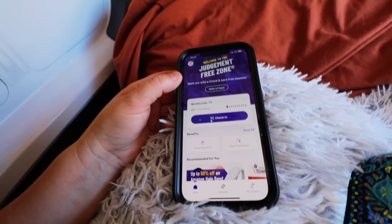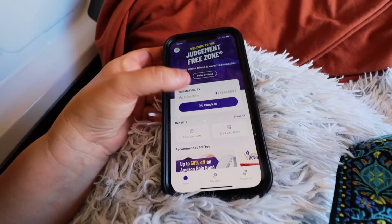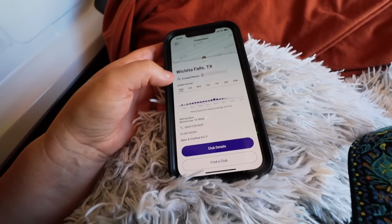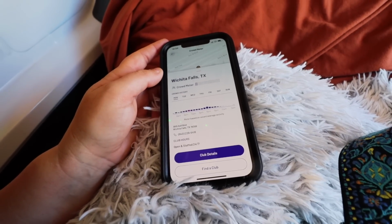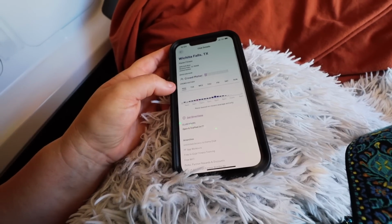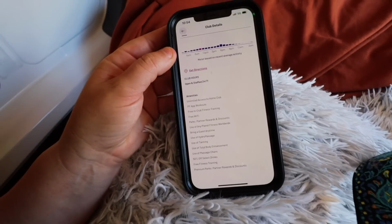Now, while we're looking at the home club, you can actually see the crowd meter, and the crowd meter will tell you what the best time of day is for going. When you click on the club itself, it'll show you this little scale, and you can see the most heavily trafficked time of the day is around 6 p.m. for this particular location. You can also find out other club details, including their hours, their location, their phone number, and what kind of features they offer at their particular club.